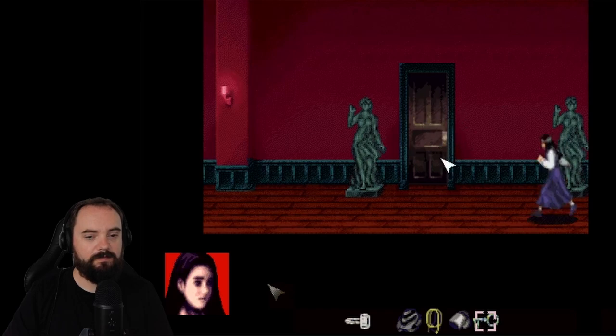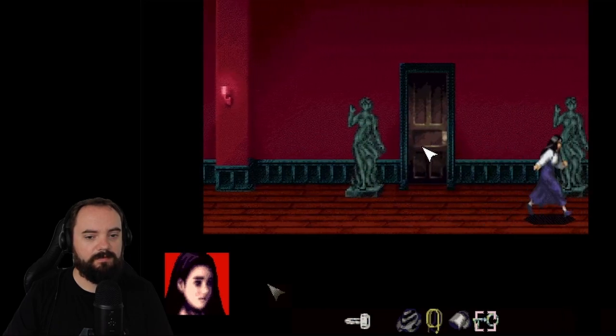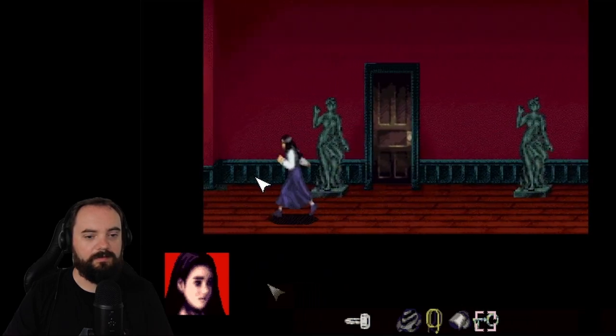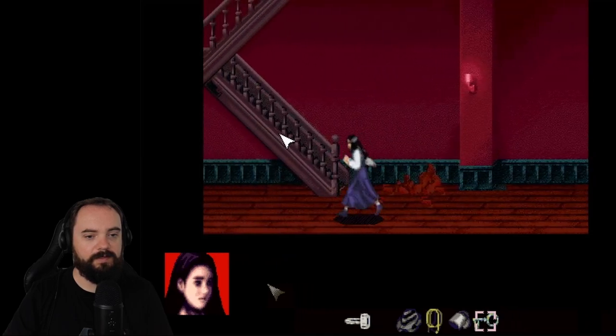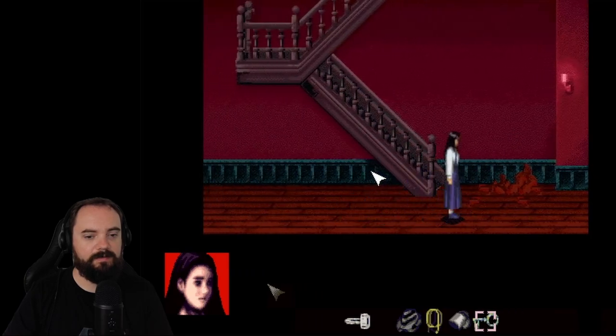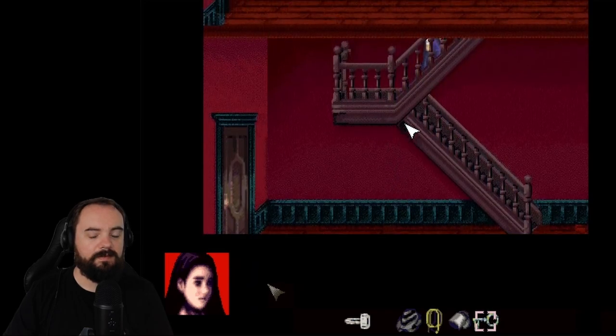What's in this room? There's no prompt for this room? That's weird. Guess we're not going in there. We can't go any further. So maybe we head up the stairs? Up the stairs, please. Luckily, this doesn't take forever.